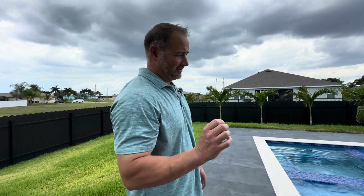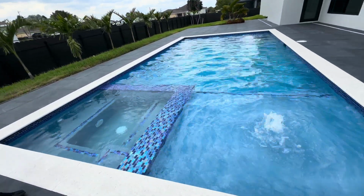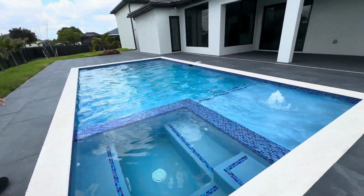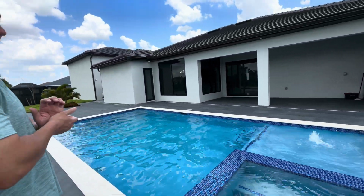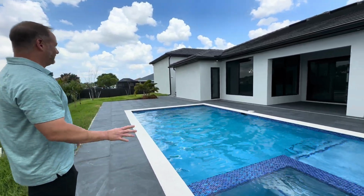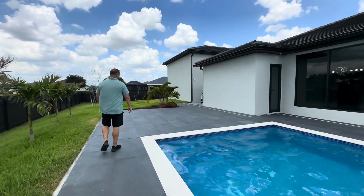0.45 acres. As you can see, beautiful pool with something in my eye. We'll get that out in a second. Beautiful pool, sun shelf with your spa. Looks like they just filled it up. We haven't had much rain, so a lot of pools have lost some water due to evaporation, so people have been filling them up. Pool bath, as we showed you in the beginning, and we'll take you guys over here really quickly.